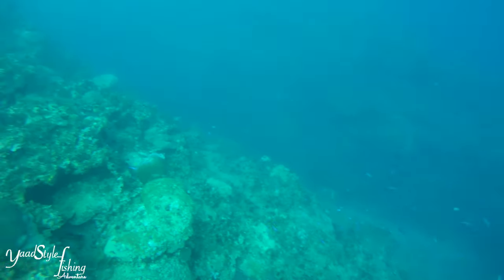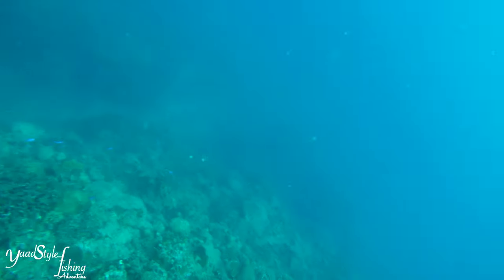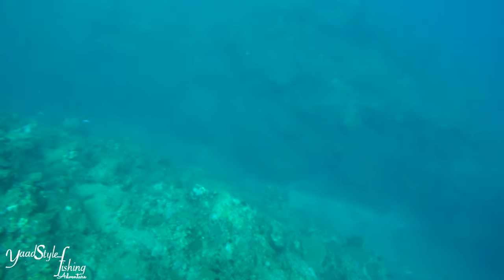Here I am on my second dive. So we're taking turns diving as we move along the edge of the reef. We go in with the current.